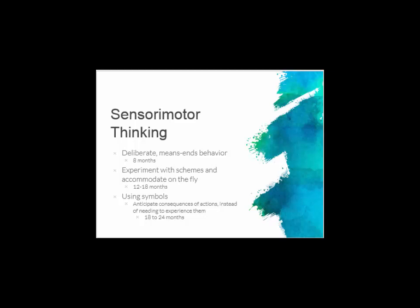Do you guys know those puzzles, like a cube with different shapes on top? There's a triangle block and a square block, and you have to fit the block into that shaped hole. Infants, when it comes to this, are not going to be able to tell you which piece goes in which hole in the container. They're going to have to physically try out all the pieces in the different holes. They can't really think it through like that yet.